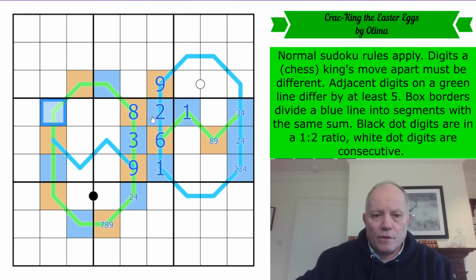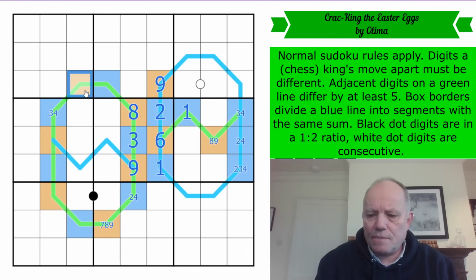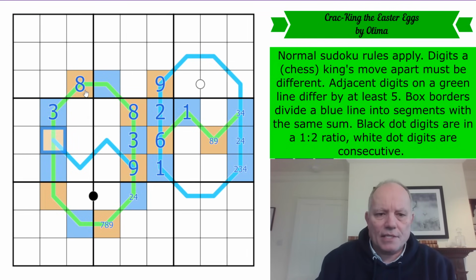Oh, this is good. This sees 1 and 2 again. This is the last low digit in its row. So that's 3 or 4. This has to be 8, and then this has to be 3.